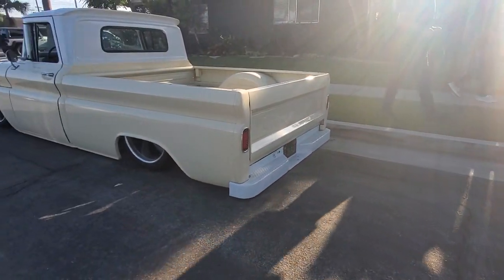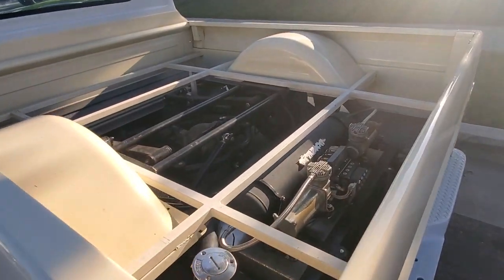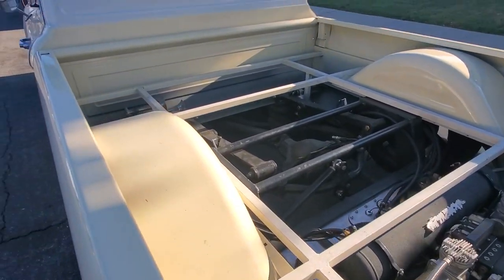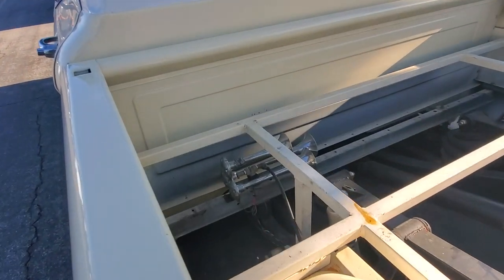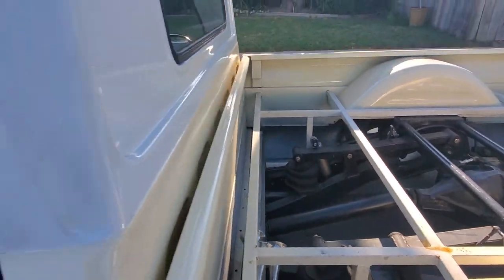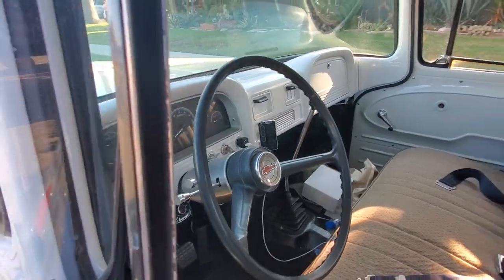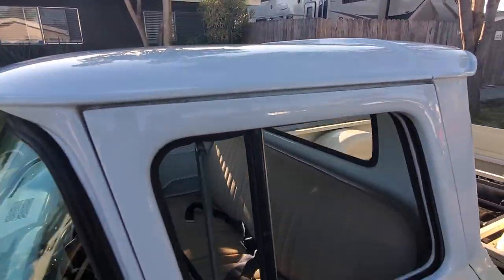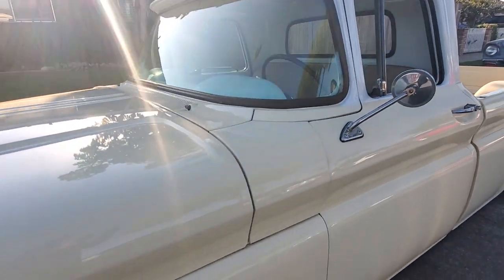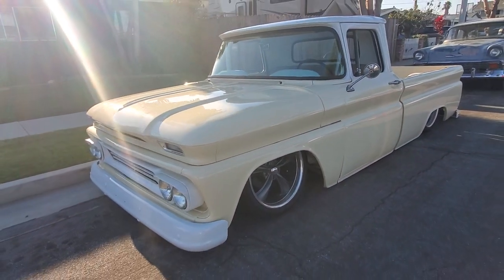And a C10, so I got the C10 and dropped it down on the ground. Air bags. Yeah, air horns or train horns. Man, make you jump. Nice interior. This gauge package. Automatic. Two-tone white over beige. Look at that. It's just nice. Right back down on the ground.